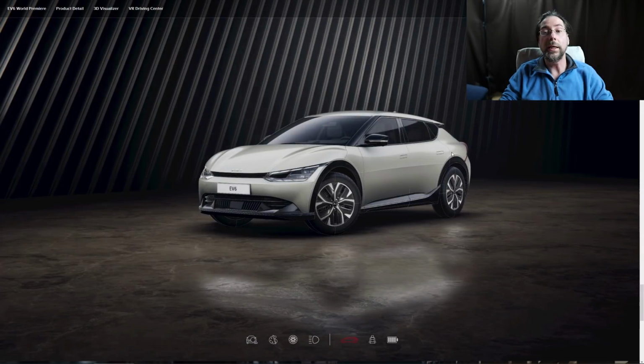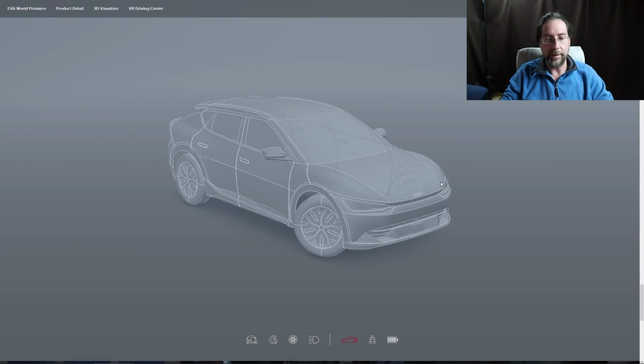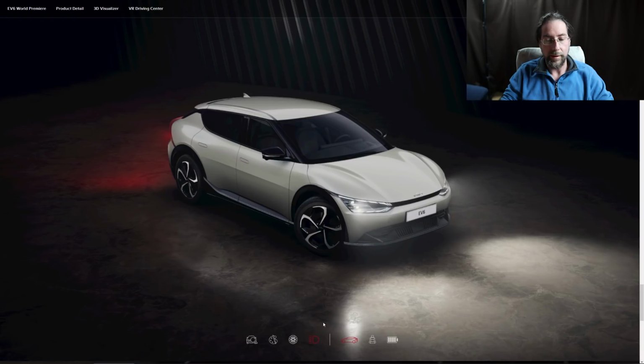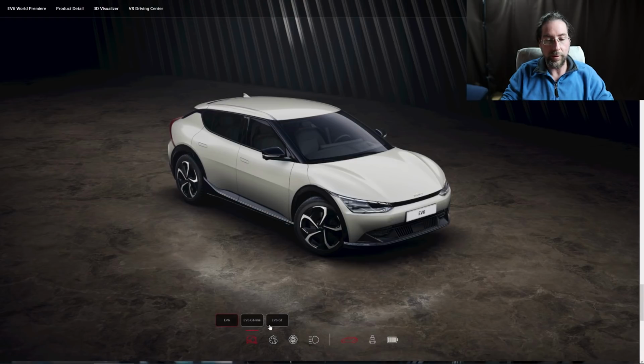But here we can move the car around. Look at that. That's awesome. And you can change the rims. You can turn on the light. I think that's awesome. And you can select which car you want. And I want the GT.